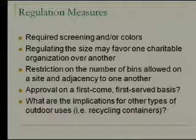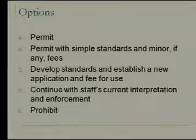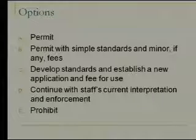Several options staff has proposed for discussion on this issue include permitting all charitable donation bins outright, with few if any restrictions, and placement and appearance would not be evaluated by the city. We could also permit with simple standards and minor if any fees. All types would be permitted, with few restrictions, and a new application would need to be created by staff with minor permitting fees or no fee at all. This would be an over-the-counter simple review performed by staff.